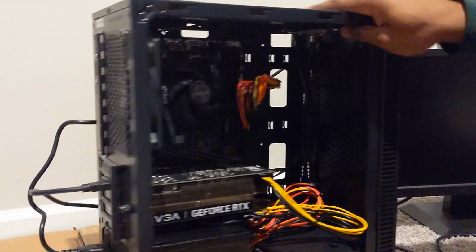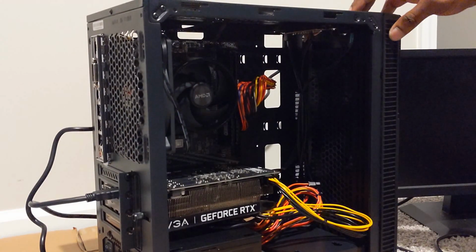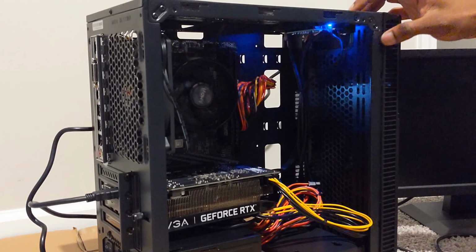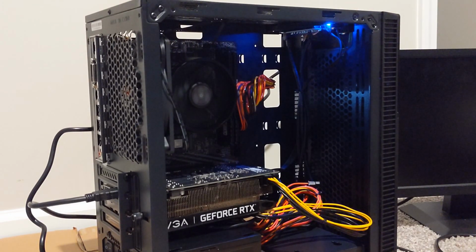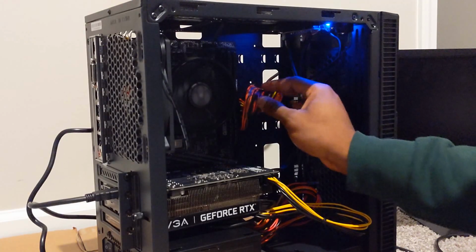Oh, of course, PSU's off. Okay, now let's hit the power. Nothing happened. Oh, nothing happened and then it spun the light. I didn't even realize there's debug lights here. So if there's any issues, we'll see what the issue is.